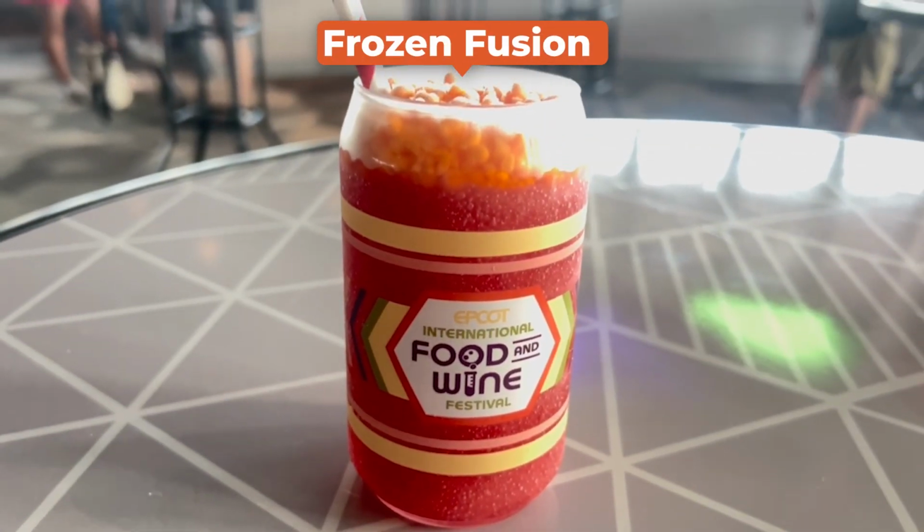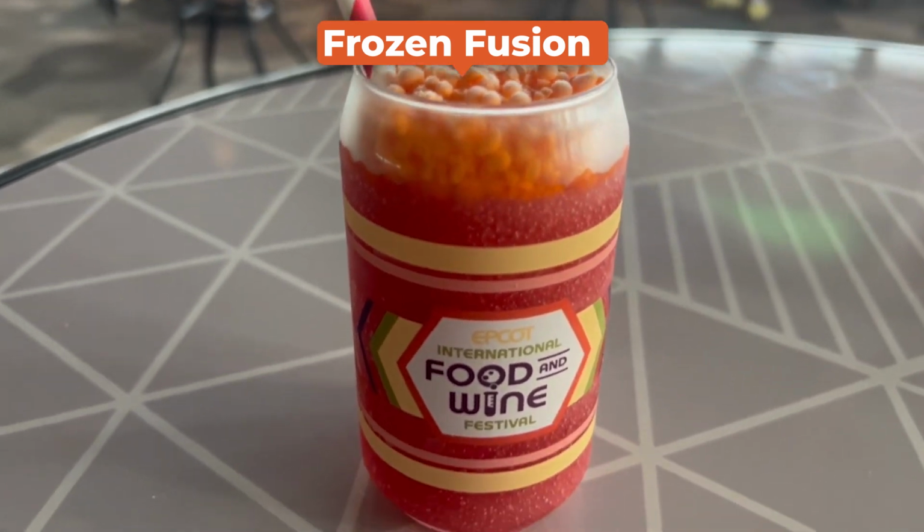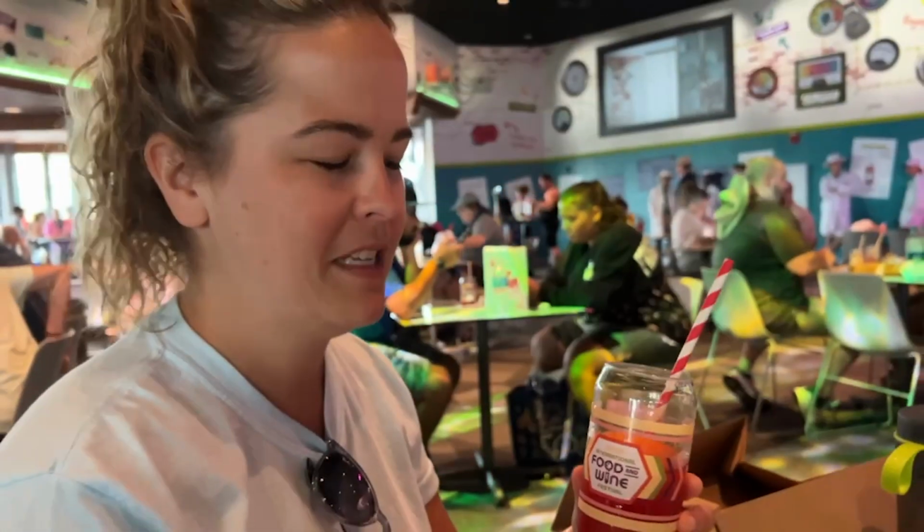Okay, so here's another one of our favorite items at Brew Wing. It's called the Frozen Fusion. It's like a slushy sort of. It's raspberry pomegranate and then there's orange molecules on top. It's not too sweet and it's super tart, so it's a good option, especially probably for kids.